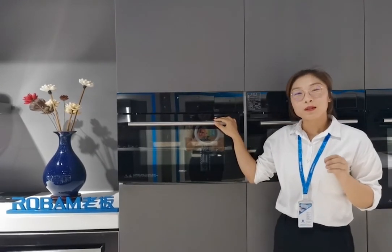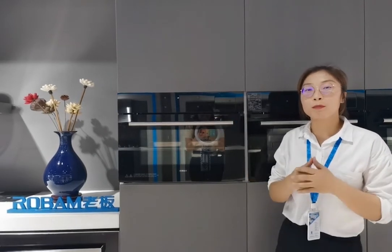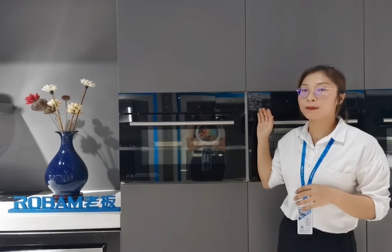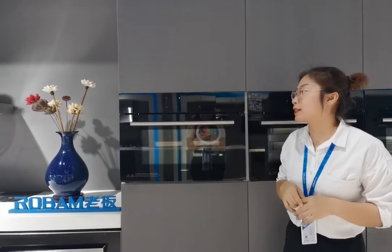And maybe most of us have known of the roast oven, and some of us have heard of the steam oven. But I believe that just a few of us have known the combined steam oven. And today I will give a detailed introduction about the combined steam oven. And this model we call C906.